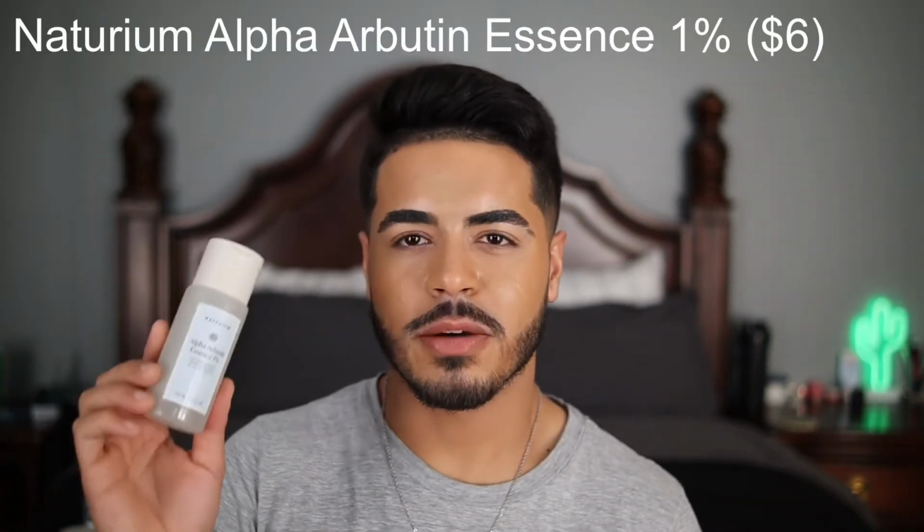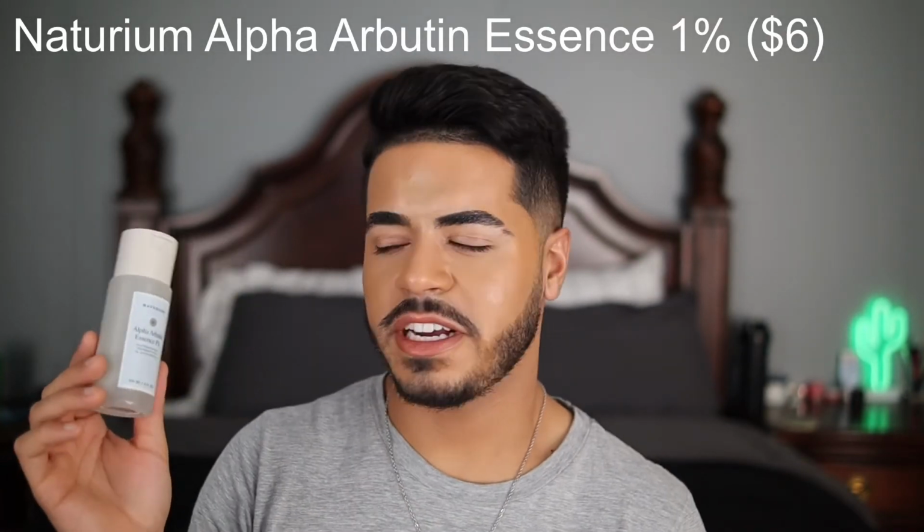Another toner that I really love from Naturium is this Alpha Arbutin Essence 1%. The superstar ingredient in here is alpha arbutin, which helps to not only fade past hyperpigmentation, but also to help prevent the formation of new hyperpigmentation. This also includes beta-glucans, which help to hydrate and soothe the skin. And just like the niacinamide essence, I like to use this pretty much right out of the shower to dampen my skin.